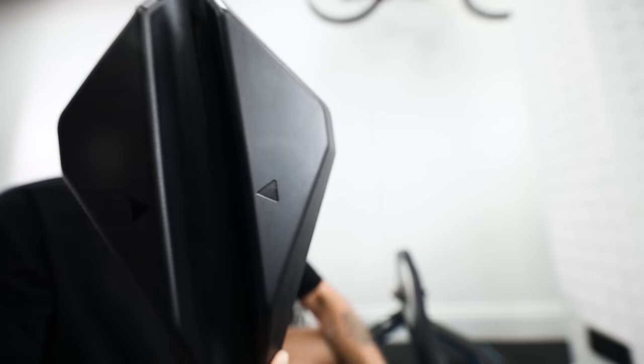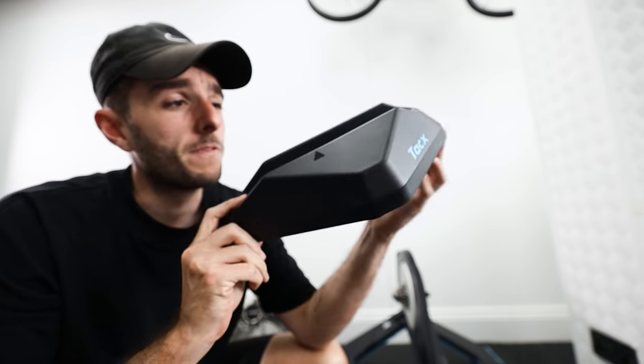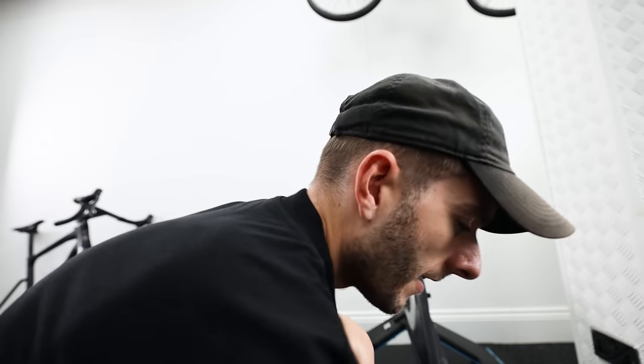Like I was saying, this piece is slightly different to the old one, which has a big dip inside it, I guess, so the front wheel can roll back and forwards. They've made this flat. So hopefully when Lawrence is riding it, he won't be riding up and downhill really quickly like he would on that one.